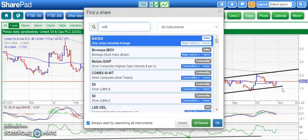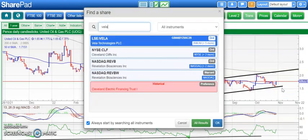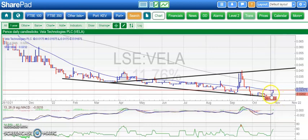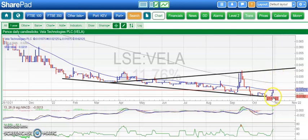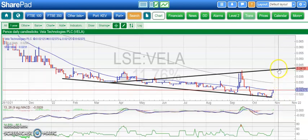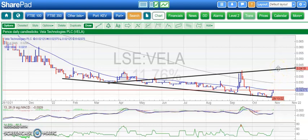Finishing off with Vela, and here a bit of a slow situation and one of those micro share prices as well, but looks like we've bounced off the bottom of a broadening triangle from March. That was around 0.015, if that's the right number, and the top of the triangle up to 0.04. Maybe we get that by the end of the year, if this is indeed the bottom, with the bullish divergence, and also a weekly close above the 50-day moving average just around current levels.